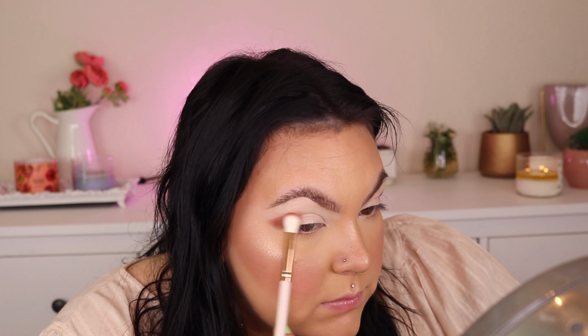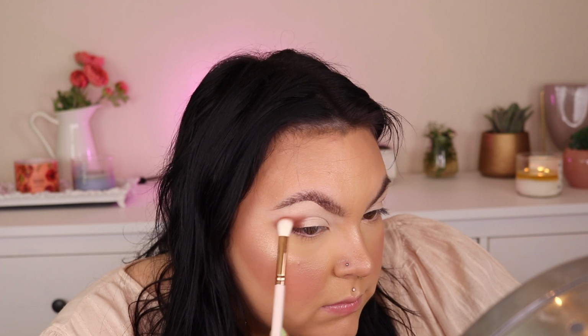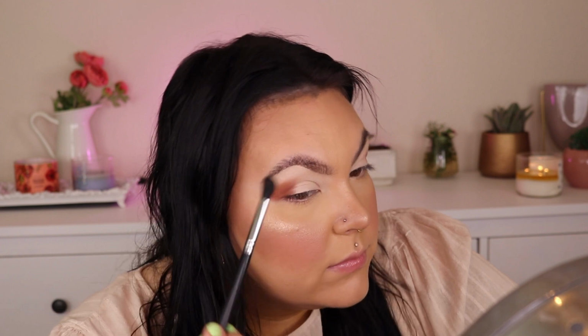Now that I have my shape stamped out, I'm just going to take the edges of this brush with no extra shadow on it and just begin to blend it and soften it. Now I'm taking this shade up here and I'm going to blend out that darker shade. I'm using my Morphe M330.